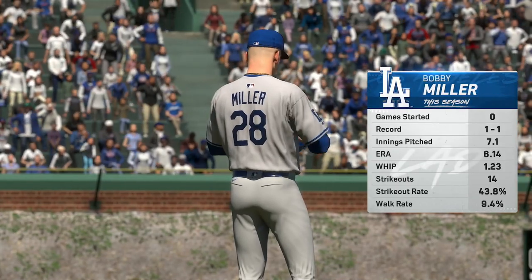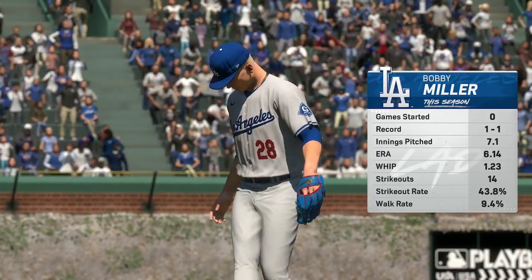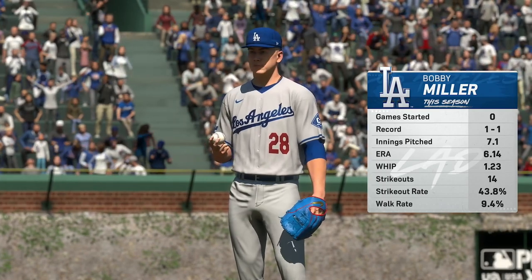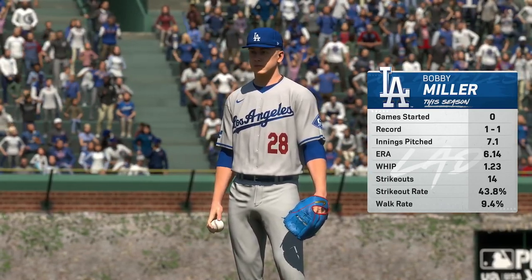Back here at Wrigley Field, and today's starter, Bobby Miller. Well, he's not a rookie, but still very young in this game, learning his craft. I think the key is getting consistent reps and the opportunity to develop his stuff. Looking forward to watching him pitch in this one.